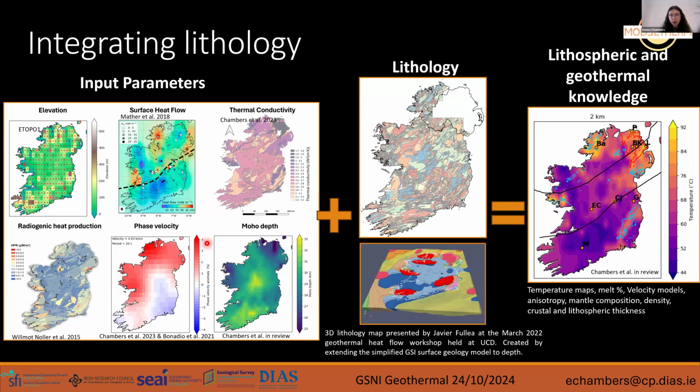The main thing is that we're going to integrate lithology. So we need to create a 3D lithology map. We have a new version of the code that allows us to have at least a sediment layer and also to construct several more layers within the crust. It's never going to be at the scale of the variations within a borehole, but we can improve it somewhat by adding in the sediments. And this will therefore give us a much better model overall.